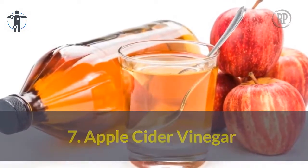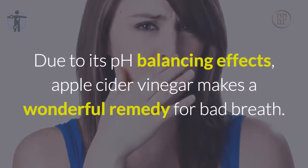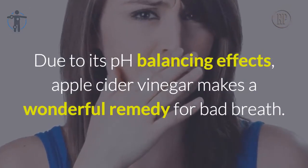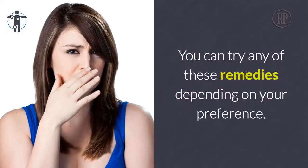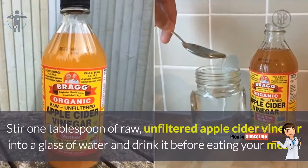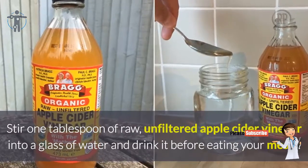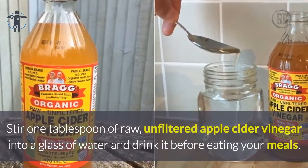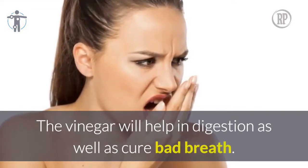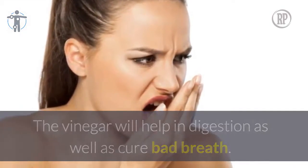Number 7. Apple cider vinegar. Due to its pH balancing effects, apple cider vinegar makes a wonderful remedy for bad breath. You can try any of these remedies depending on your preference. Stir 1 tablespoon of raw, unfiltered apple cider vinegar into a glass of water and drink it before eating your meals. The vinegar will help in digestion as well as cure bad breath.